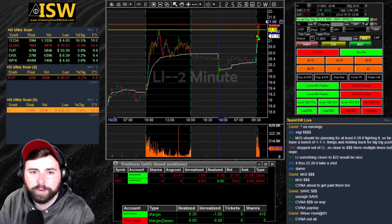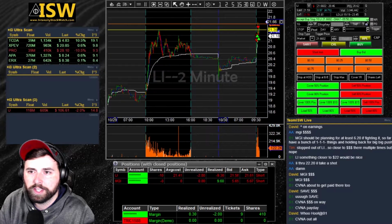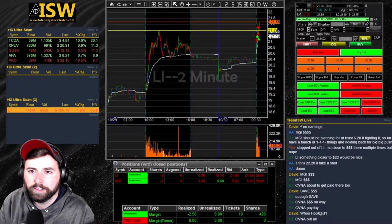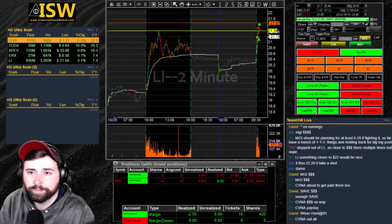Got a feeling this is going to be one of them fake out breakouts too, but this is where you just can't risk it, right? Because this thing could easily squeeze up to 22 and through, and yeah, there it is. All right, so we got stopped out. Is what it is. Just going to move on. That was kind of frustrating. I was really looking for that one to kind of fade the rest of the day.